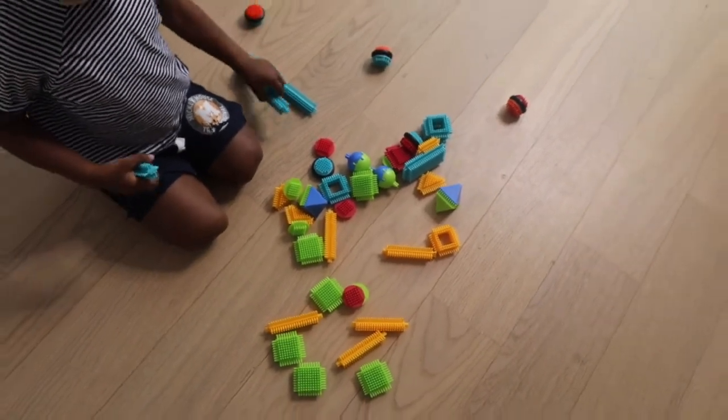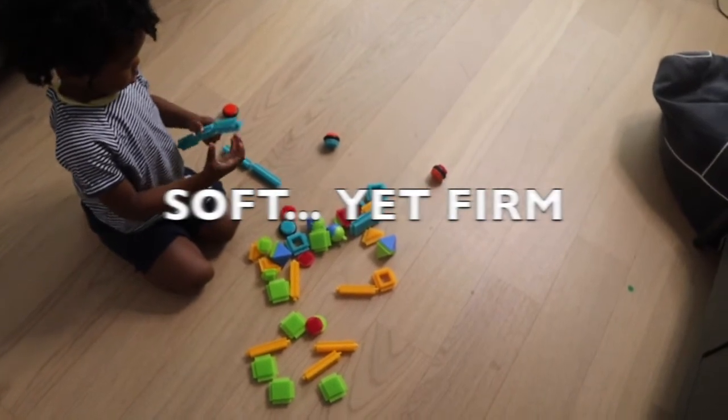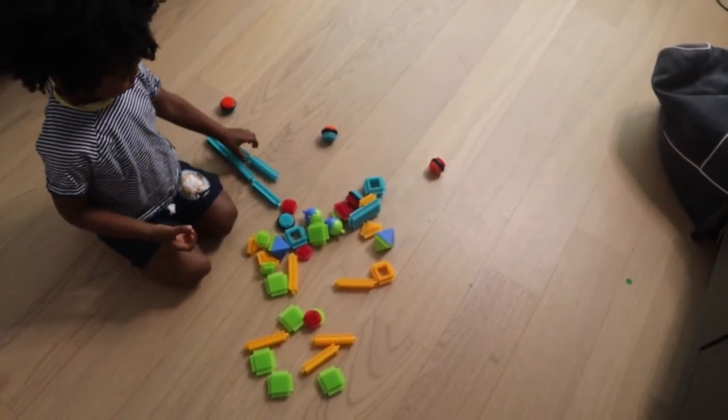Robots he's into building now. I like them because they're soft, but yet they're really firm. So it's really easy for him to manipulate.